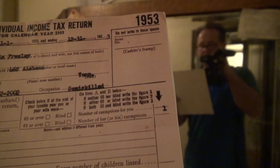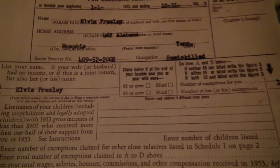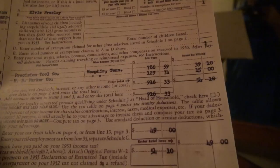And then this is Selective Service, which he ended up having to go, 1958. Social Security card right here. Right here is a tax return for 1953, which he would have been 18 years old. Same Social Security number, and you can see it shows Alabama Avenue again. And he worked for M.B. Parker Company and Precision Tool.